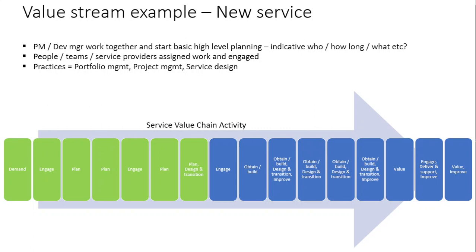So this is where the project manager and the development manager started to work together, putting together some basic high-level planning, indicative who, how long, what requirement type conversations, and looked at the people and the teams that would be involved in this activity. As it happened, there were some external service providers. So it was a mixture of internal teams, internal subject matter experts, and also some external service providers. So we started to get to that point where the work was engaged with the various parties, work was assigned to them. So that, from a practice perspective, meant portfolio management, project management, and also service design.